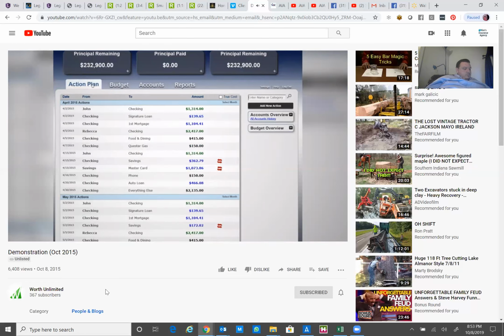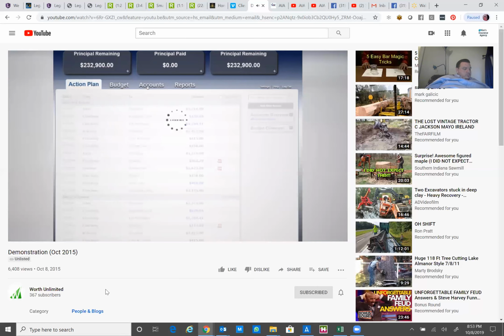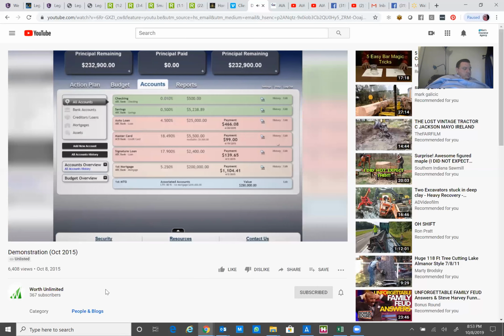Below the dashboard, you can see 4 easy navigation points on the left: action plan, budget, accounts, and reports. To the right, you can see settings, help, and log out. Let's go to our accounts tab. From here, let's select mortgages.